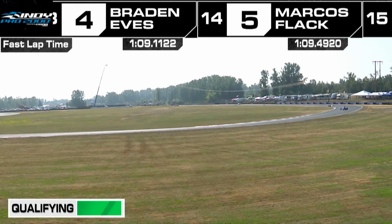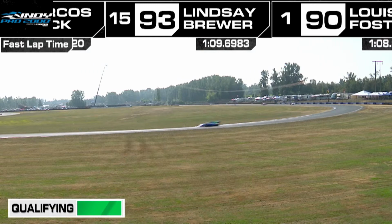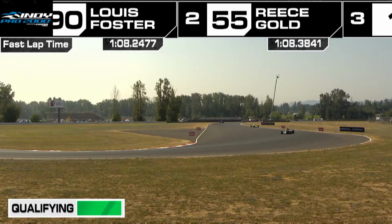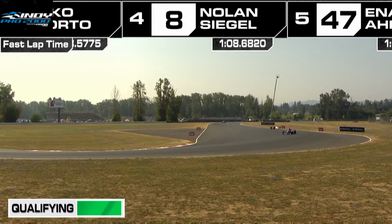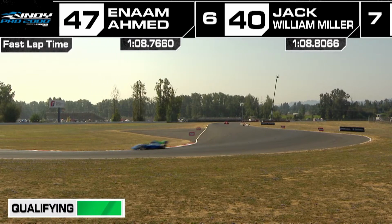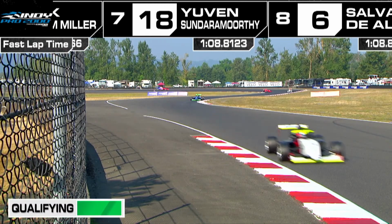And all it takes, again, 1/10 of a second. You're going to move up a spot, 2/10, 3 spots. If you look here, Anam Ahmed is a 1/2 a second back, but you go all the way down to just 2/10 or 3/10 back to Jordan Missick in 12th. If he finds 2/10 of a second, he's P5. That's how close it is. Foster, Gold, Porto, Siegel, and Ahmed, the top 5. As time winding down, less than 2 minutes remaining in qualifying for Indy Pro 2000.